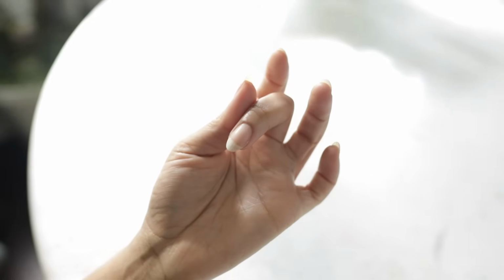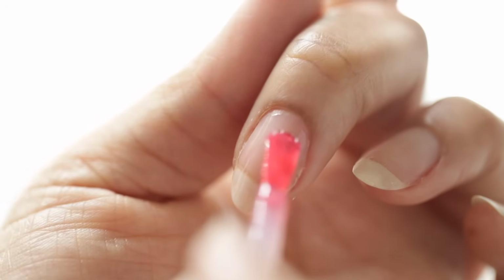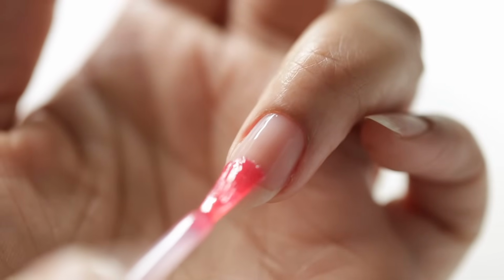And instead of applying a gel polish, which again takes precision, I'm just going to apply a regular polish. In particular, these from Manicure, because they don't require any base or top coat. You can just wear them as is, so less steps for me to keep up with.